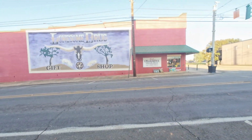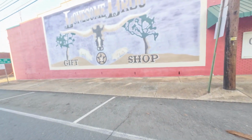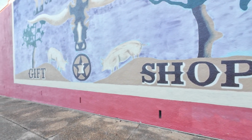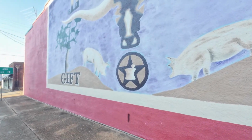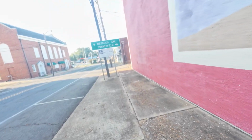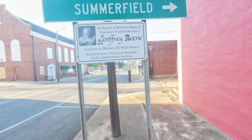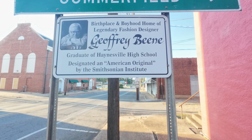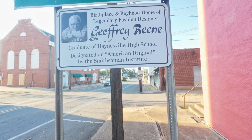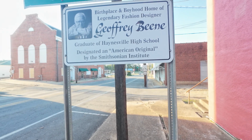So it's good that they honor their hometown legends here, just like they do in most other small towns. This was once the Lonesome Drug gift shop. It has a logo of 2 pigs and a longhorn cattle. And I also want to get this sign over here. This sign celebrates and commemorates Jeffrey Bean, who was born right here in Haynesville, a legendary fashion designer. So he's also a hometown legend, a graduate of Haynesville High School. So shout out to Jeffrey Bean.